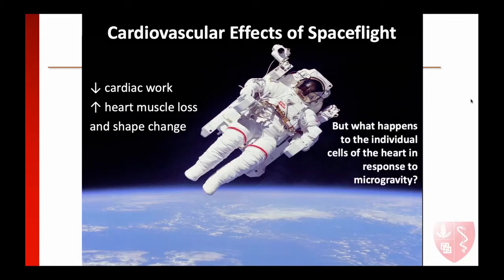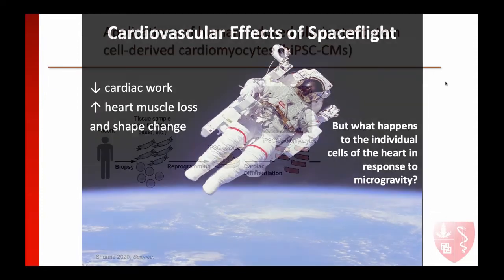So we have an understanding of what happens to the heart at the organ level, but we have less of an understanding of what actually happens to the heart at the cellular level. And so we are using a couple of revolutionary pieces of technology in stem cell biology to help address some of these issues and help us better understand what happens to the body at the cellular level in microgravity.